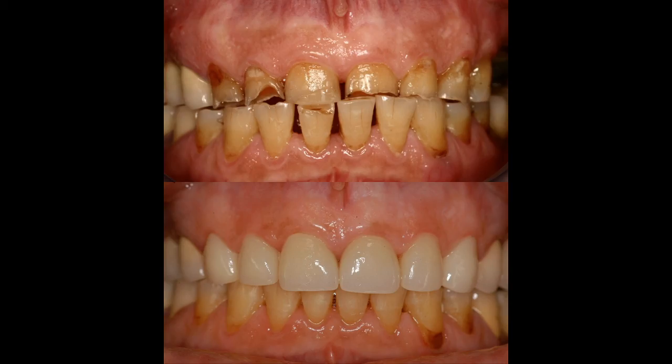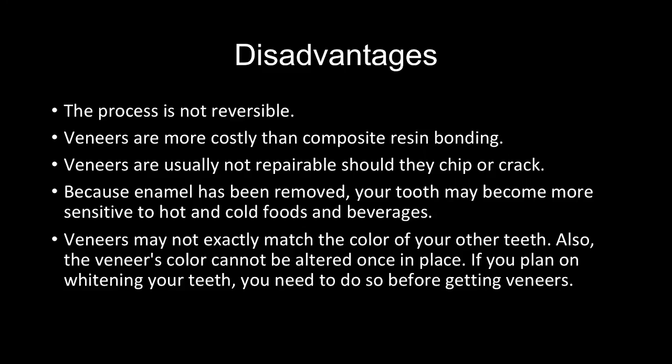I'm going to catch up on a case that was presented last time. How we can treat a case like this and bring her from the picture above to the picture on the lower part of the screen is with the help of the orthodontist to create the projection. Can we do veneers for these cases? Definitely not. No matter what you do, a veneer or a full crown, the process is irreversible. Veneers are mostly costly, and composite resin bonding also is not the solution in these cases.